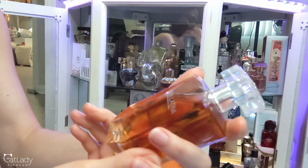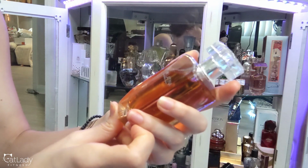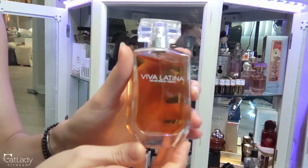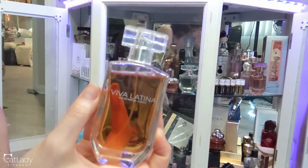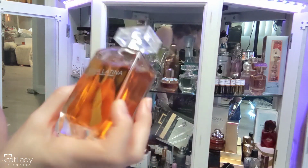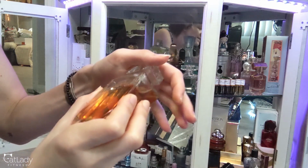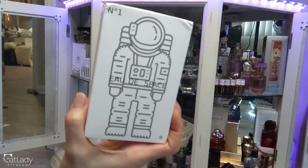And then Viva Latina, I think this was a gift from my mom, and I'm pretty sure it's a dupe for Sophia, what's her name? Something about, oh shoot. You guys know what I'm talking about. Not Sophia Loren. Sofia Vergara. She has a fragrance. I'm not a big fan of it. It's too fruity. I don't like super fruity. Oh, the Eau de Space I already talked about.